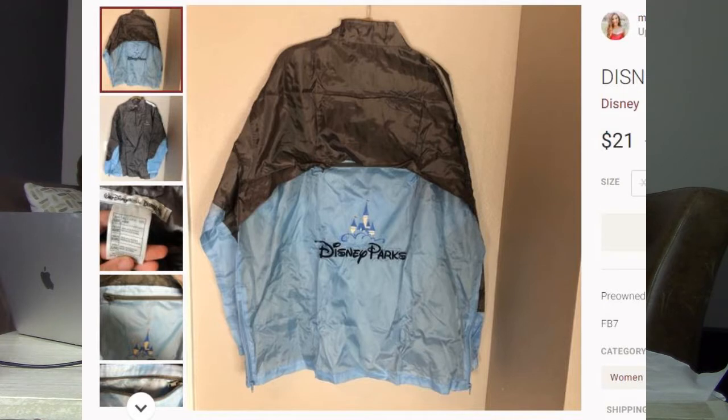Next we have a Disney Parks Windbreaker rain jacket. This took a little bit to sell. I think I got this at the end of January. It sold for $21, which was an offer that I sent out. And Disney Park stuff does okay. You're not going to make crazy money, but it's going to do better than just the Disney tag, because obviously Disney Park means that you can only get it when you go to one of the Disney parks, like Disney World or Disneyland. So it is a little bit more exclusive.